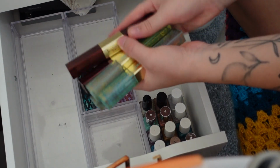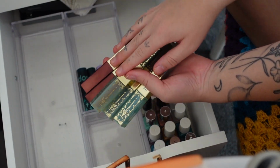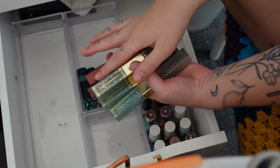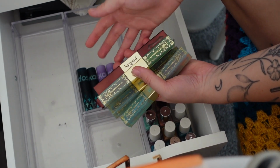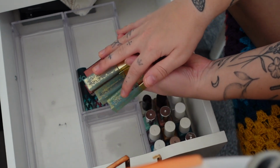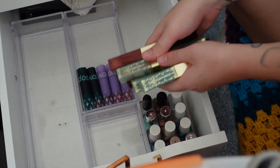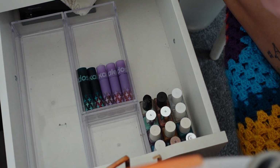Now, I wanted to make content on these because I actually really like this formula. I really like them. They've also sent me a couple eyeshadow palettes. I'm not a big fan of their eyeshadow formula, but these are brilliant. But I don't think I need all of these, so let me have a look.